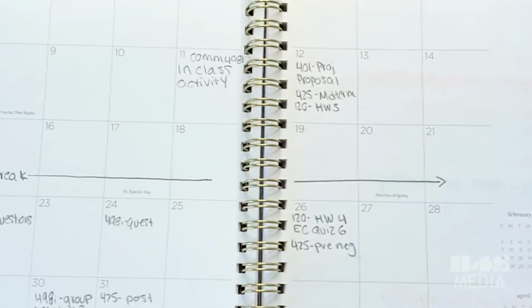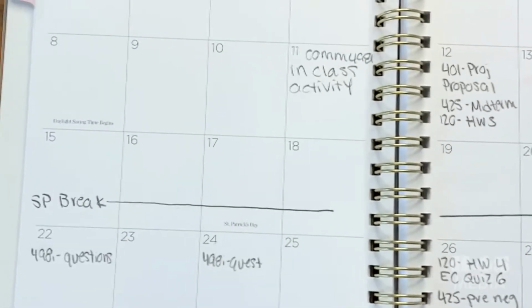And another thing that I do is I take the small monthly calendar area and I put in all of my big due dates, because sometimes teachers will announce it once, but it won't be due for another month or two, and it's easy to forget about that kind of stuff. So just being able to see that one-page monthly view and see what you have due that month is really helpful for staying on top of your stuff.